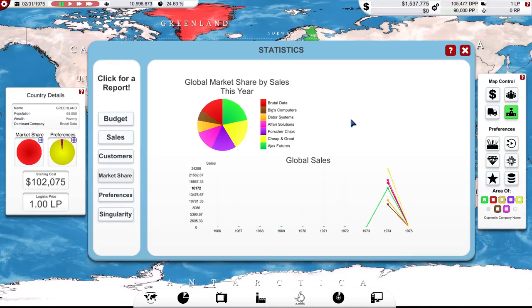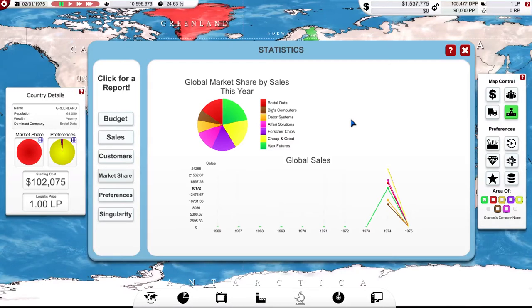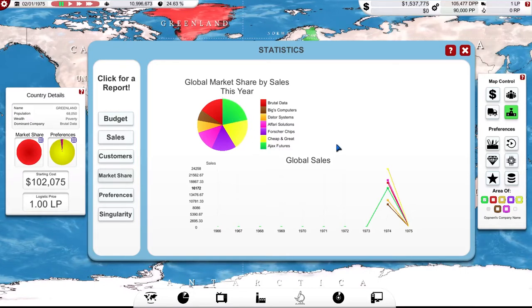24.63% of the computer market. Of all the sales in all the world by all the companies, I have sold 24.63% of those computers, which as a share of seven is a very good percentage. I'm the green company here, that's me, Ajax Futures, because the future is Ajax. So the question is, can we keep this going forward?